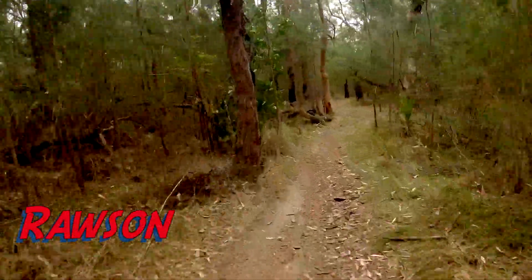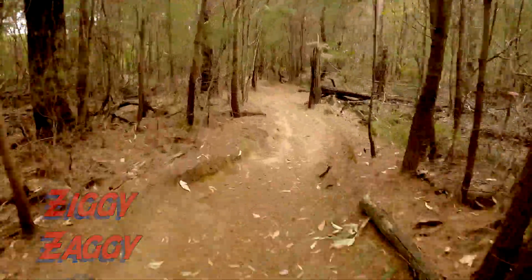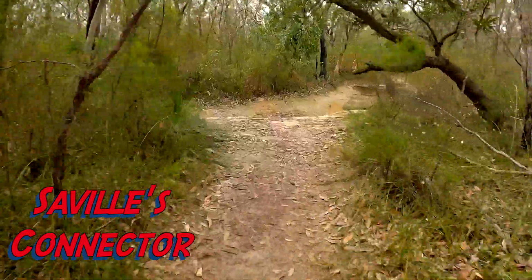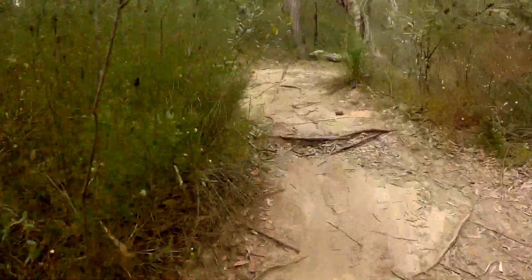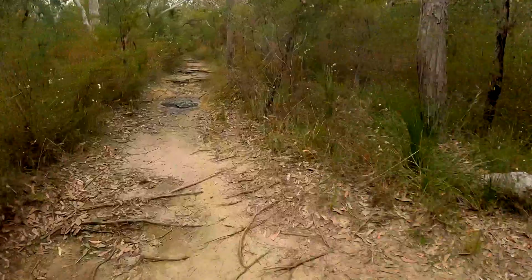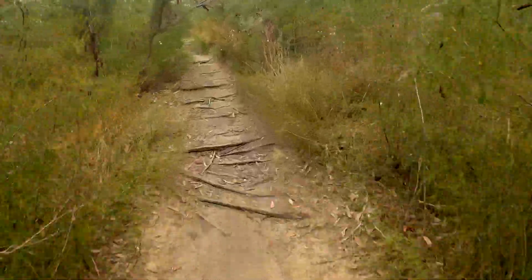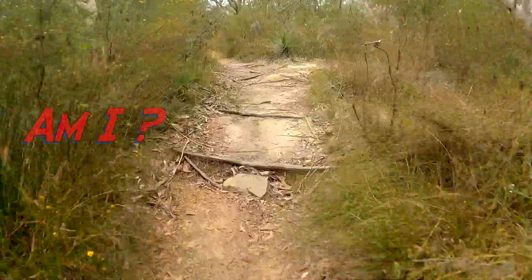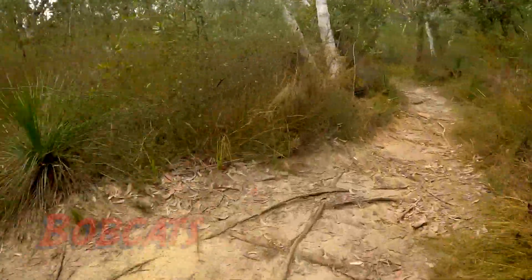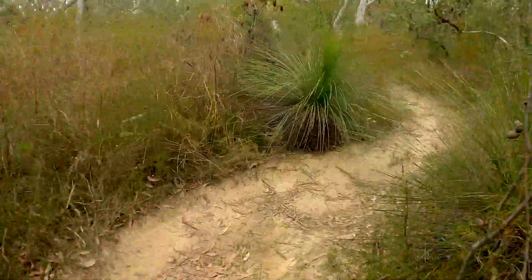So here, I'm heading down Rawson. It turns into Zigzaggy, which is the worst name ever. Across a fire road, across a creek, and onto Bobcats. Straight across that creek, even though it's dry at the moment, up the hill. More water in the puddle than the creek. Welcome to Loftus. Bobcats is on Trailforks, so I'm not giving away any great secrets there. And then turning right. And this is the beginning of Bobcats.